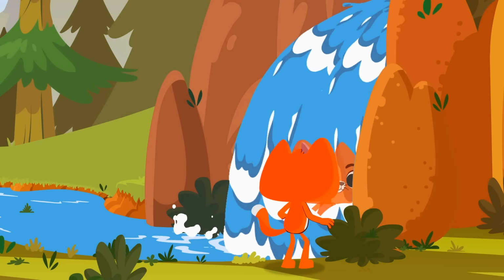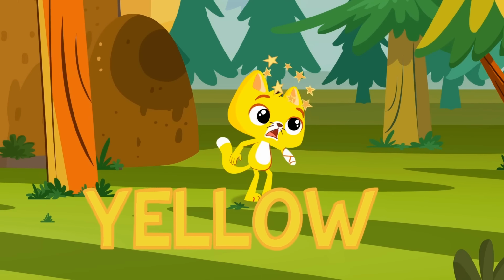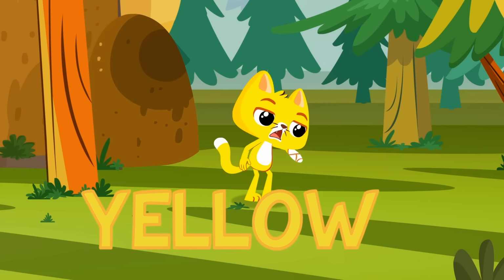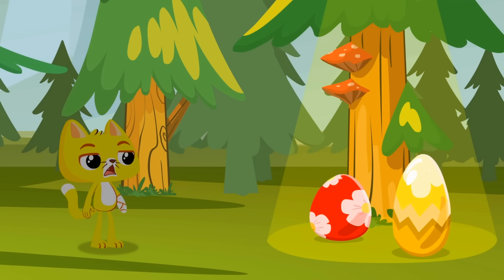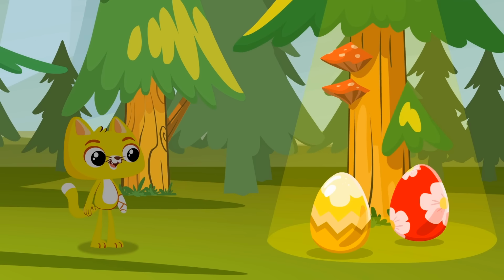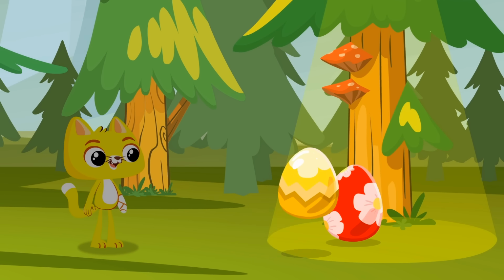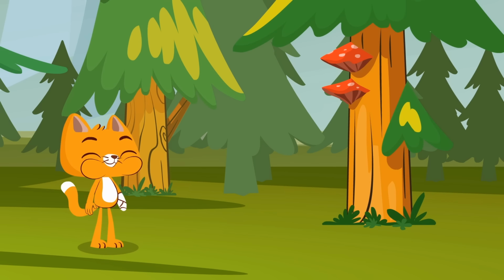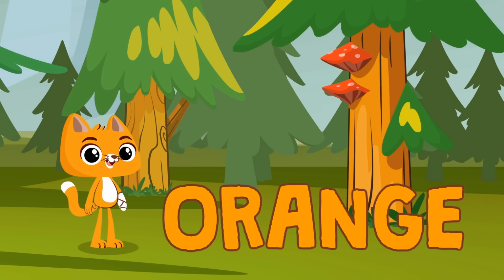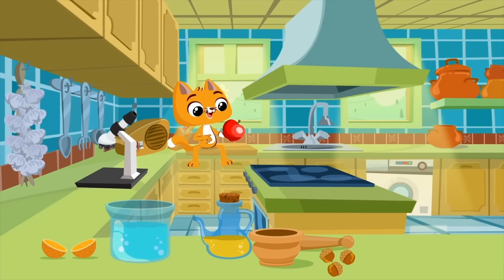You. Wow! Another egg! Yellow! Catty! Now you're yellow! More eggs! Red and yellow, they become orange. And orange is also the name of this tasty fruit. Orange! Your color is back! Wow! This apple looks very tasty, Catty!